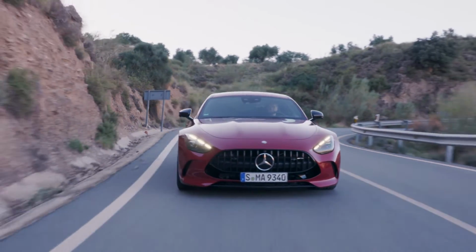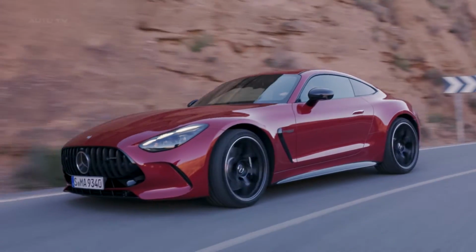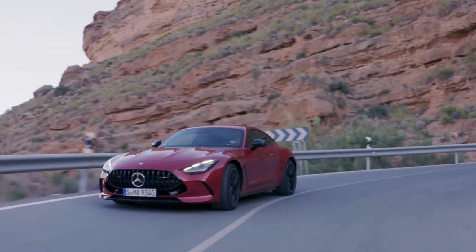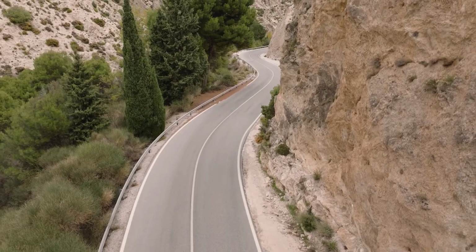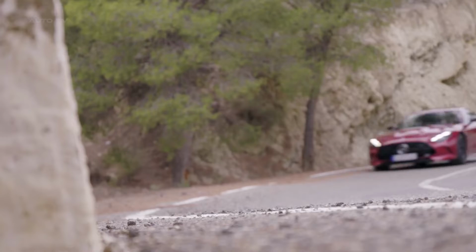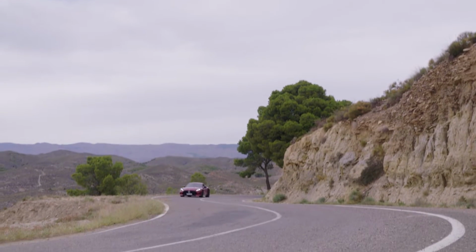Ensuring all this grunt translates into grip, the AMG chassis engineers have worked their magic once again. The active ride control air suspension adeptly balances dynamic handling and comfortable cruising. Clever roll stabilization counters cornering forces, keeping the coupe's attitude tidy when pressing on. Rear axle steering improves high-speed stability and low-speed agility in one clever package.